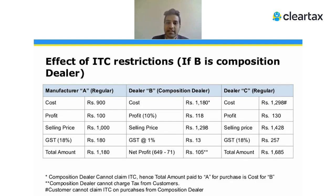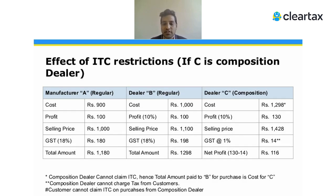Okay, so let's take another example, which is an ideal case. Dealer C is the composition dealer. This is where the government's intention behind the law lies. One who is selling to the consumer can opt for the composition scheme, and does not need to maintain all the books of accounts, calculate the tax liability, how much he has charged, how much is the ITC, what the offset rule is, and all those things. He will not be required to do all those things, and he can simply pay 1%.